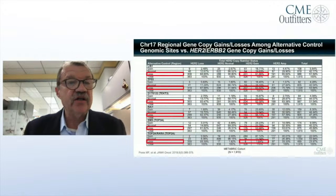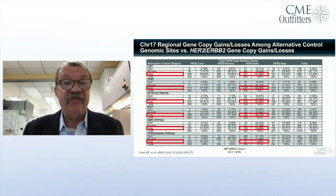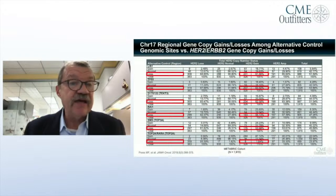If we then looked at the alternative probe sites, the genomic site that's used on chromosome 17, you'll notice LIS1, those that have a loss, and if we go over in the red box that have HER2 gain, more than half of them have heterozygous deletion of this site. Likewise for P53, more than half have heterozygous deletion.